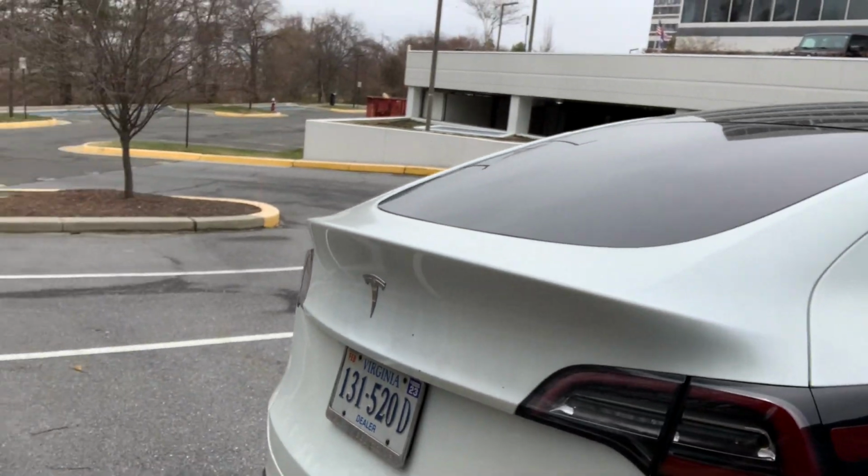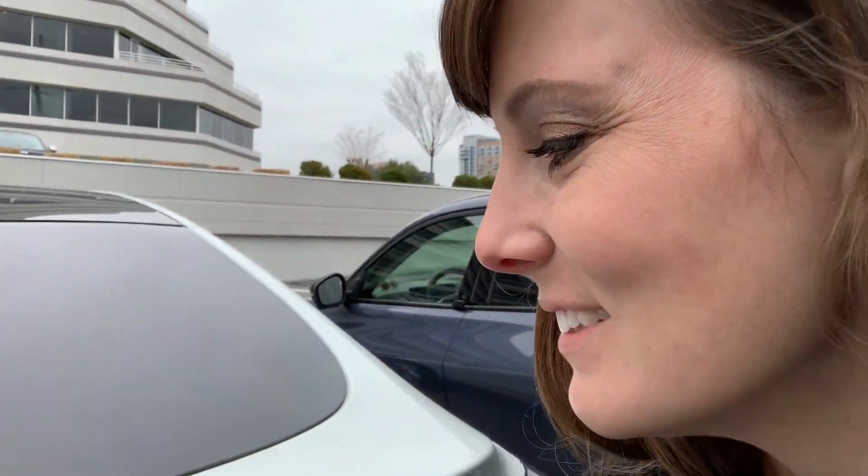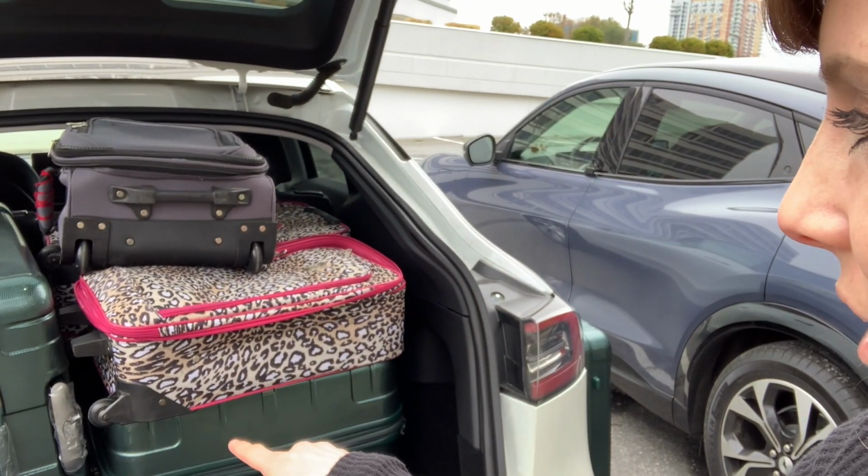Oh, it worked! It worked, you guys! The trunk closed. That was really, really cool. Dang, this thing holds a lot, doesn't it? So that's 2 extra large suitcases, 1 large, and 2 carry-ons.